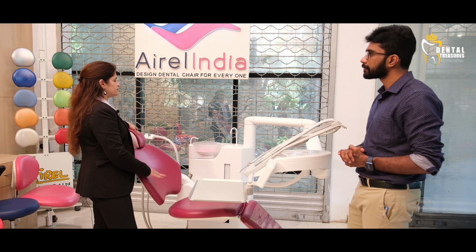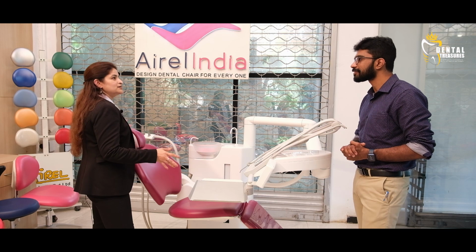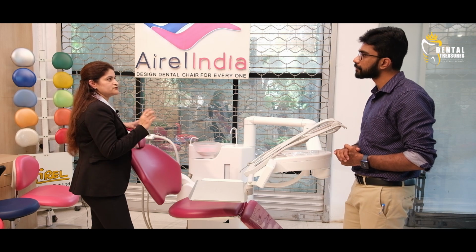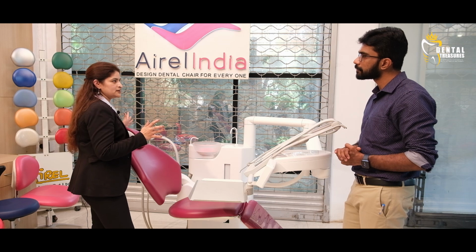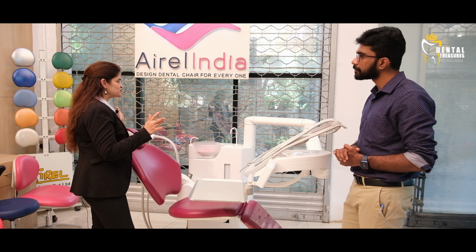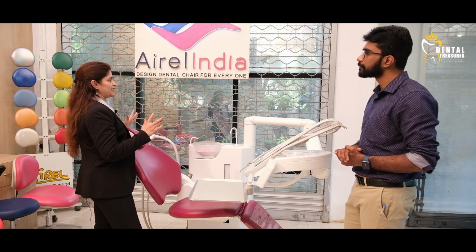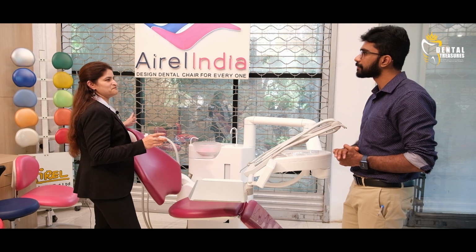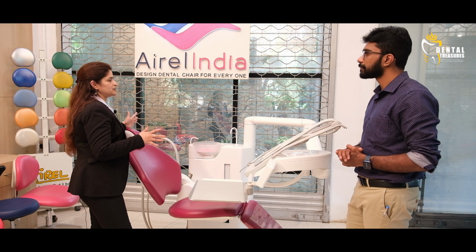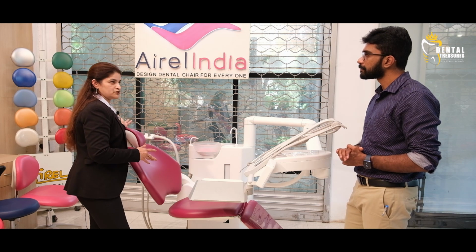Also, another feature of our units is the lights. If you see, there is no light on this unit. We generally design the light from the ceiling. That is very important for a dental clinic because it occupies less space and there are fewer arms. The patient is more comfortable seeing less machinery, as they already get scared and panic about the treatment procedure. And also our dental units are generally customizable based on the requirement of the dentist.